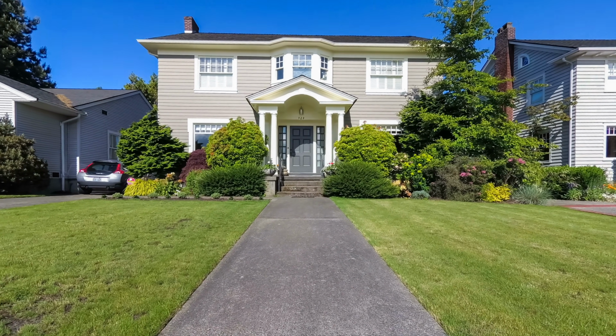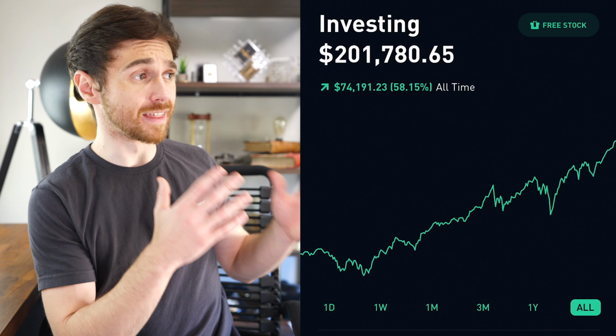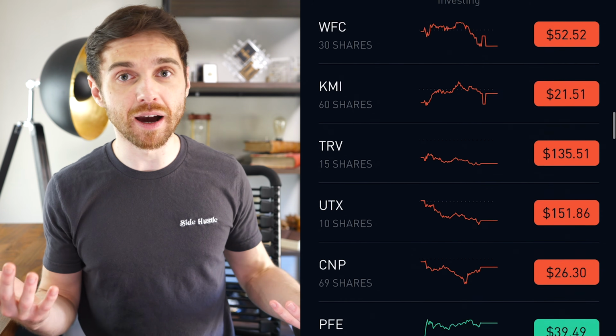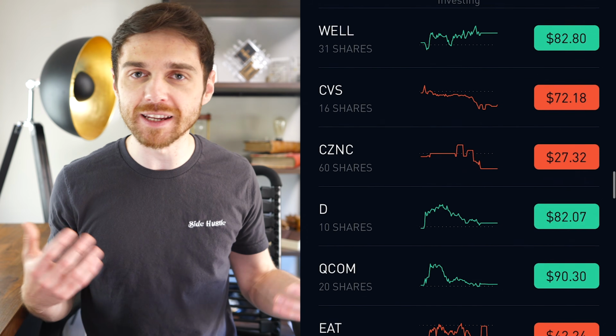And it doesn't even have to be another stock like most investors will tell you. It could be a bond, it could be real estate, it could be your education, it really could be anything. And in the case of my stock portfolio, there are definitely some losing companies in here whose money I could probably put to better use by buying something with a higher earnings growth potential or a higher, safer dividend yield.